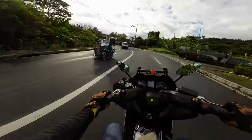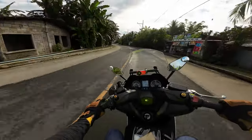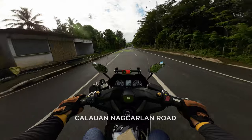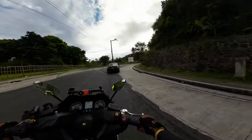Somewhere in Nagcarlan, near Yambo Lake, there is a quiet cafe or coffee shop where you can have a snack or coffee, relax, and enjoy the surroundings. The name of the coffee shop or cafe is Camp Yambo. It's just near Yambo Lake.